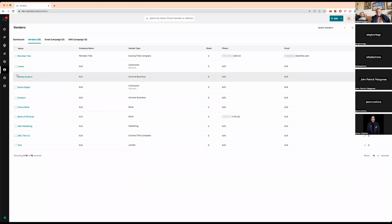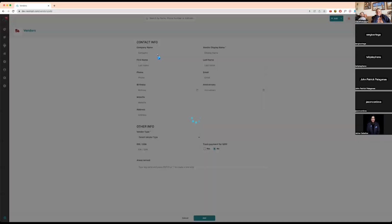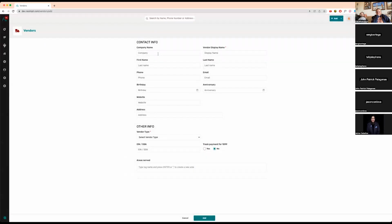When you go into contacts, you'll see buyers and vendors. Any contractors that you have will automatically be merged into the vendors section. Then you can click add vendor. This is what it's going to look like. Add their company name. The vendor display name is for accounting purposes. This way, if you have, let's say, ABC title company and multiple contact people, and you're doing business with ABC title, then you want to put the vendor display name as ABC title.